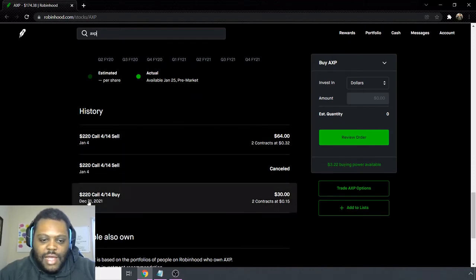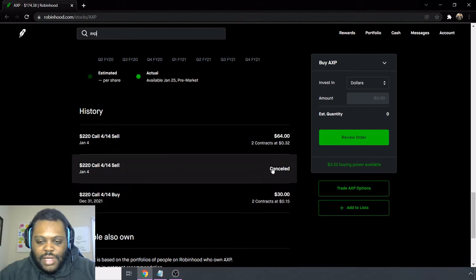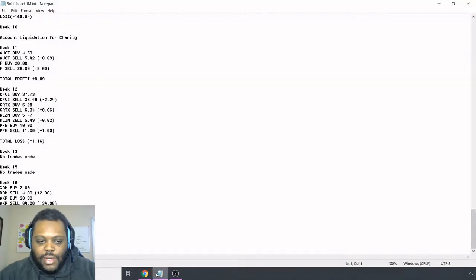So this one had the same $220 call with 4/14 expiration. For the sell, sold it on January 4th for $64, and it was 2 contracts. So I bought them both for 15 each, sold them both for $32 each. So a nice little play on that one. Definitely was excited about that one as well.